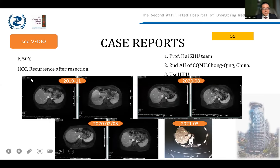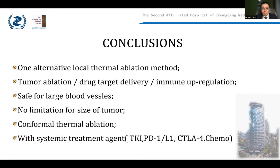This one is HCC after recurrence. After resection, we ablated it, and the size shrunk. Well, I have no time to share the video. Anyway, I can make some conclusions.